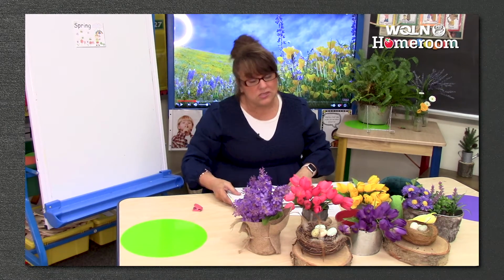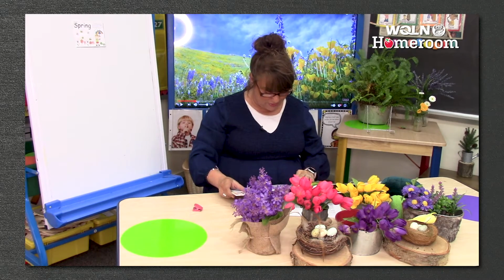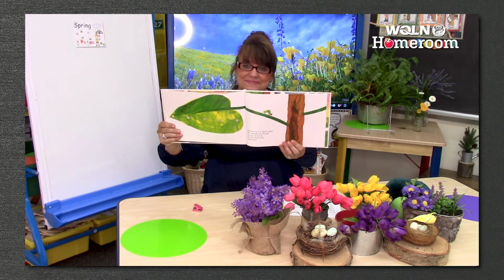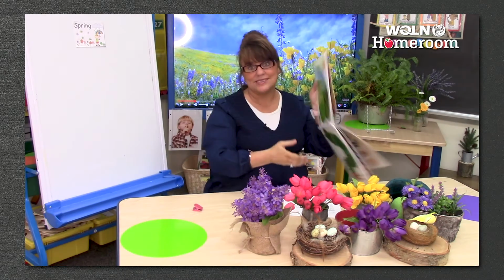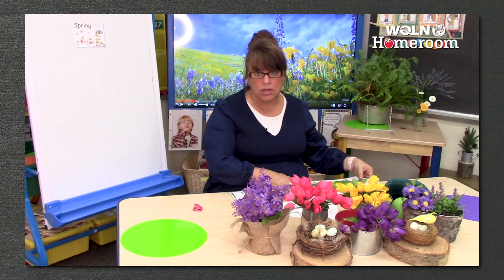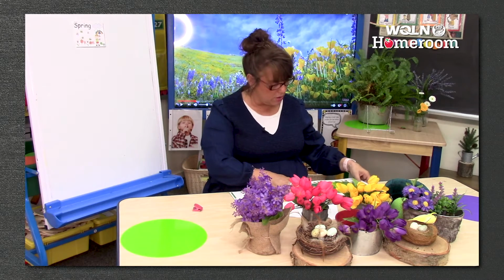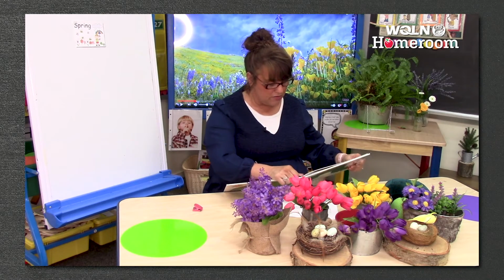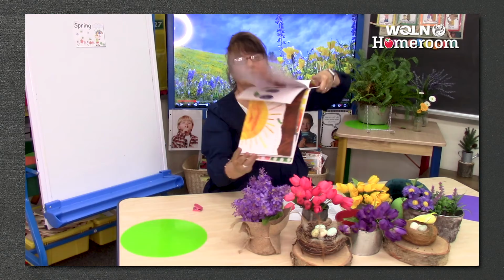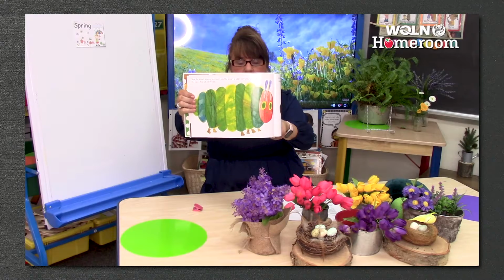The next day was Sunday again, and the caterpillar ate through one nice green leaf. And after that, he felt much better. So he ate through that leaf, made his tummy ache feel better. Now, he wasn't hungry anymore. And guess what? He wasn't a little caterpillar anymore. Now, he was a big, fat caterpillar. Look at how big he gets. Look at that. Wait, I want you to see that. Look at that. Look at how big he got after eating all that food.